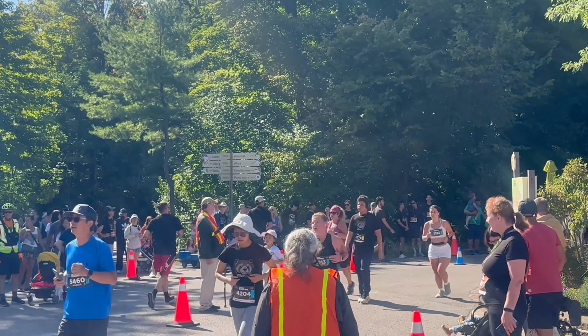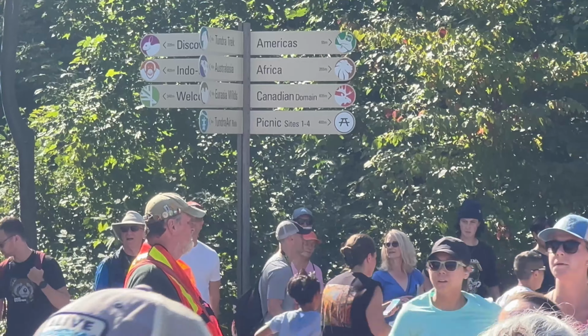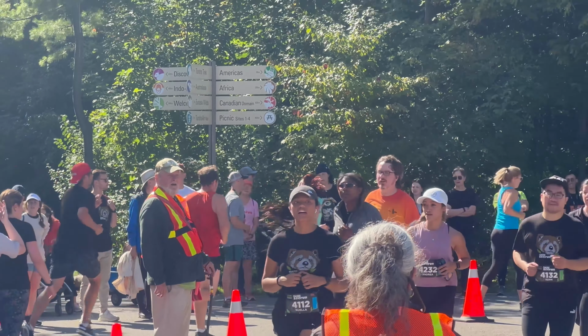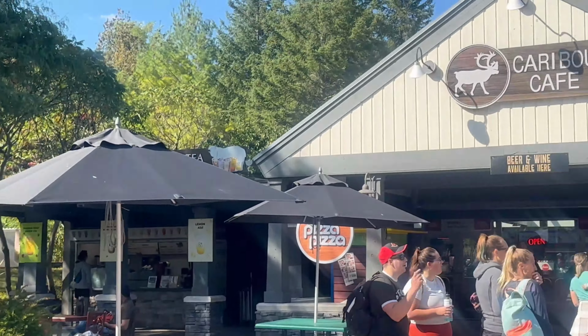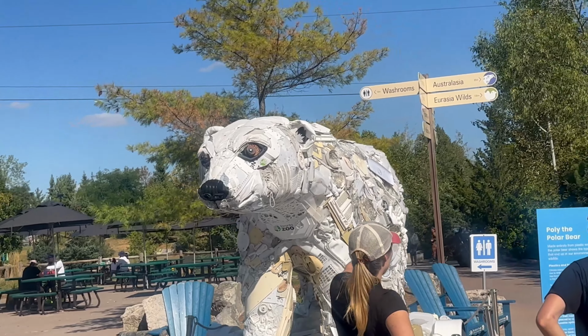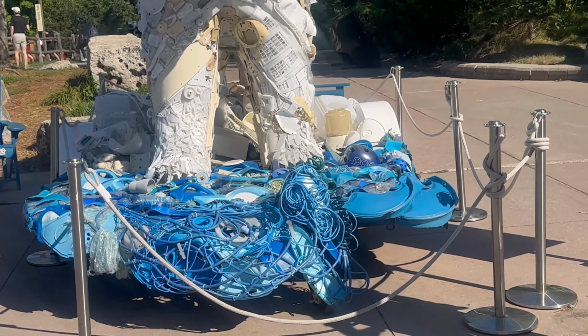Key highlights of the Toronto Zoo include: 1. Conservation efforts. The zoo is heavily involved in wildlife conservation and research, working to protect endangered species and their habitats. 2. Education programs. The Toronto Zoo offers educational programs for all ages, focusing on animal care, conservation, and the environment. 3. Interactive experiences. Visitors can participate in various interactive experiences, including animal encounters and behind-the-scenes tours.